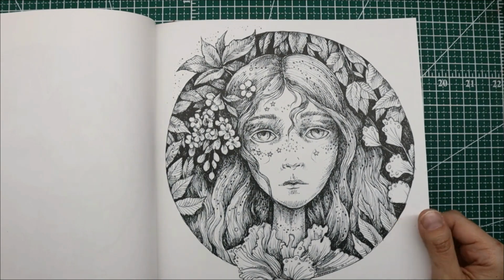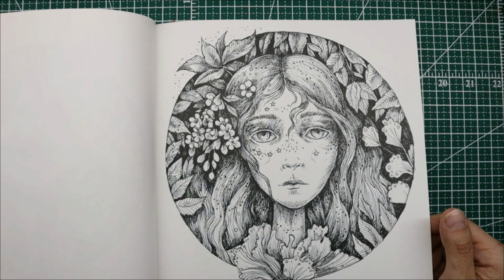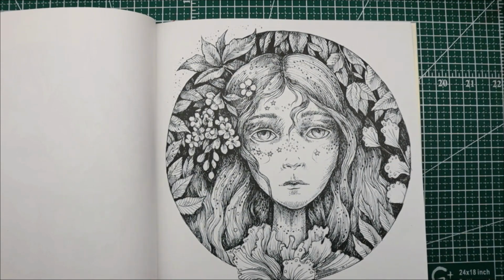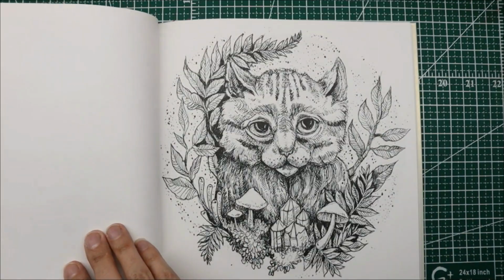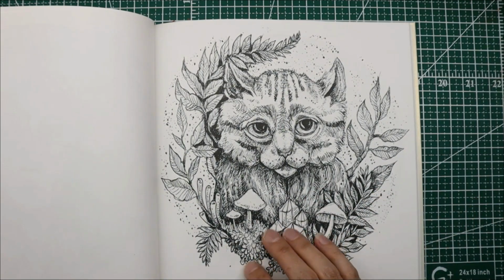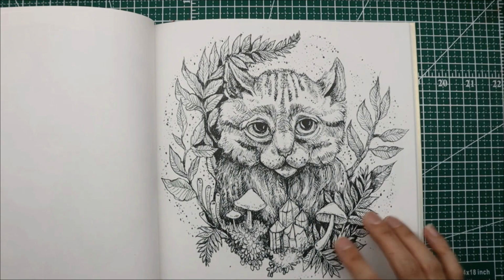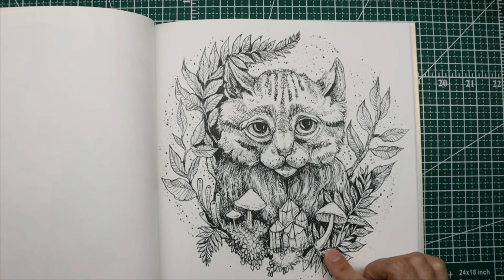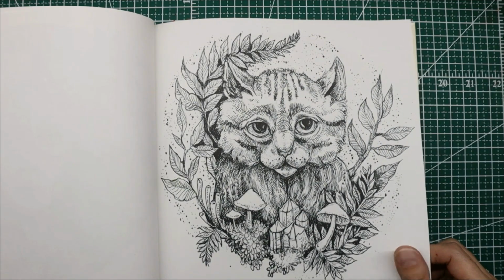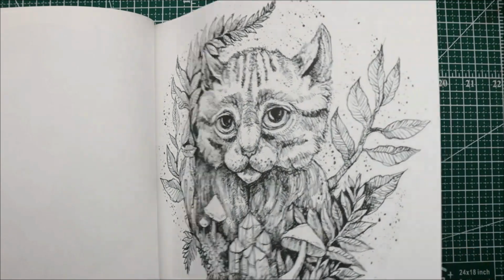I like that the images in this book are simple. You could probably finish a page in this in like a sitting or two. And as per most of her work, there's going to be a lot of crystals and mushrooms. That's a pretty common theme throughout Karolina's work.